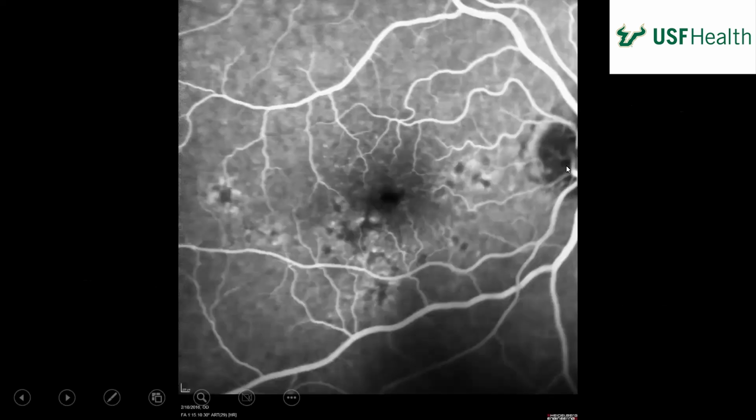So this is a late FA of the right eye. Okay, so we have a late FA of the right eye. We have both venous and arterial filling, which we would expect in a late FA. It looks like there is, I know it's just one picture, leakage coming from the vessels all around the foveal avascular zone and kind of extending out a little bit more temporally within the macula as well.